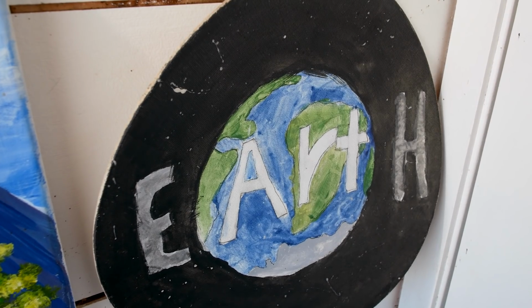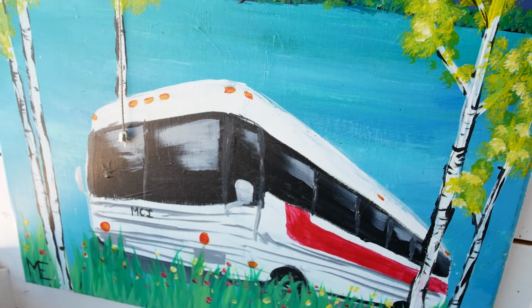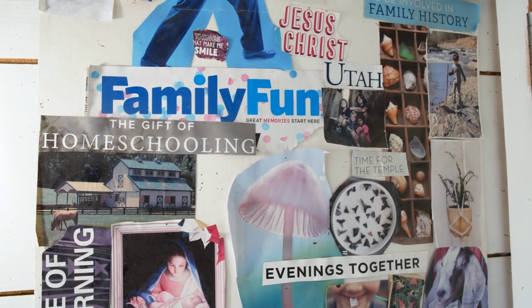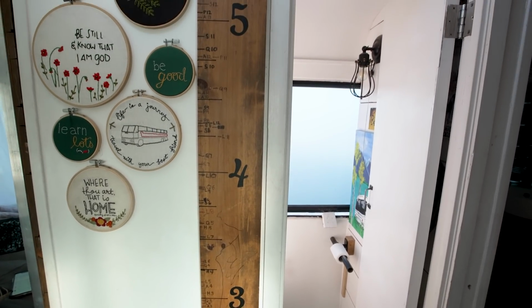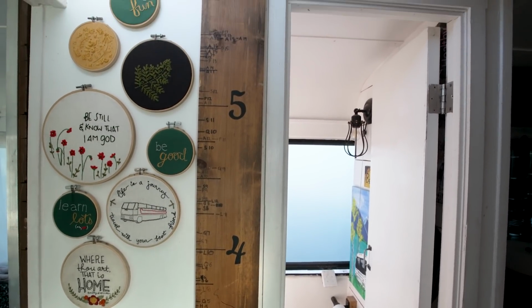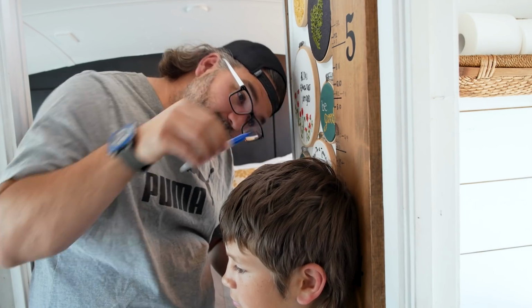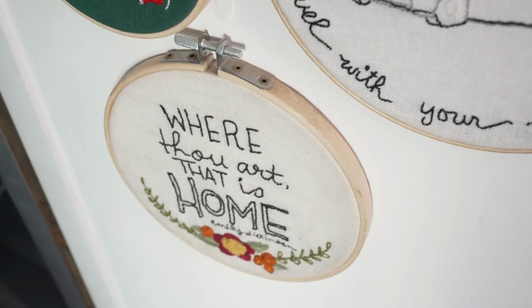Also in the toilet room, we have some art that is kind of personal to us. On this wall is our vision board that we first made with our kids to really start this journey going. We didn't know how long we were going to live on the bus, and so it was important to us to make it feel as home-like as possible. We brought along our kids' growth chart, and we have a little collection of my hand embroidery work, including our family theme and a saying that was on our wedding invitation.